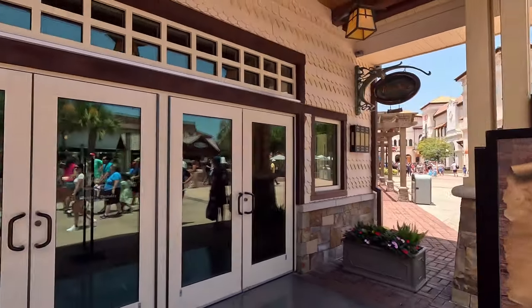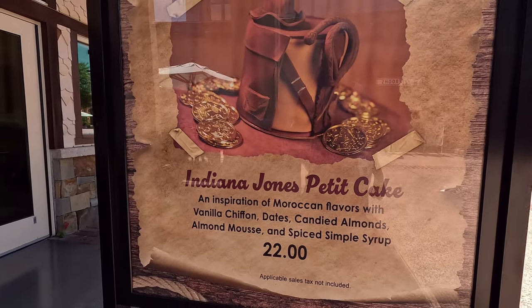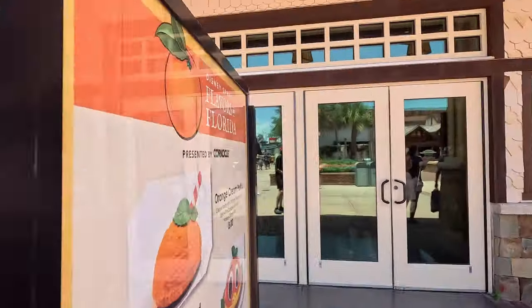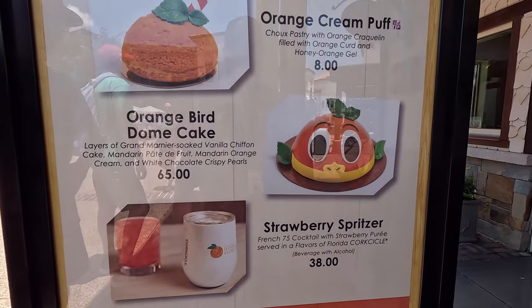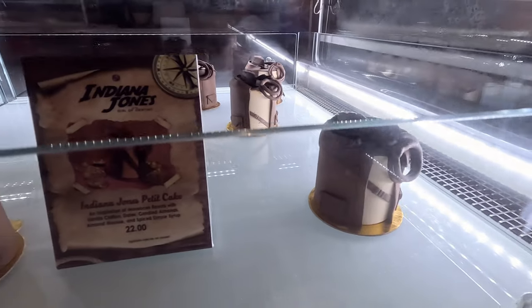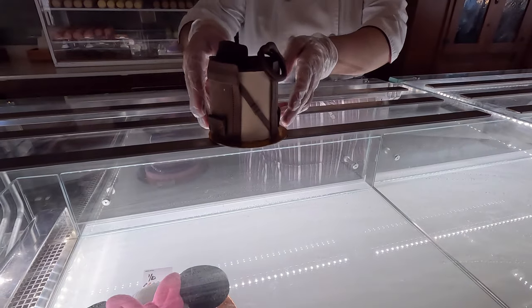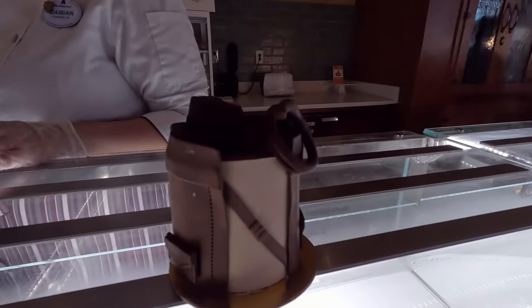All right, we are at Amorette's and new for July, look at this, Indiana Jones. I mean, petit cake. We may have to get that. That's crazy. But then they also have orange cream puff, orange bird dome cake, and a strawberry spritzer. So that's what's new at Amorette's. Here it is. Look at all the little beauties. The hat looks really cool. Oh, look at that. That looks so good. Nope, that's all. To go.